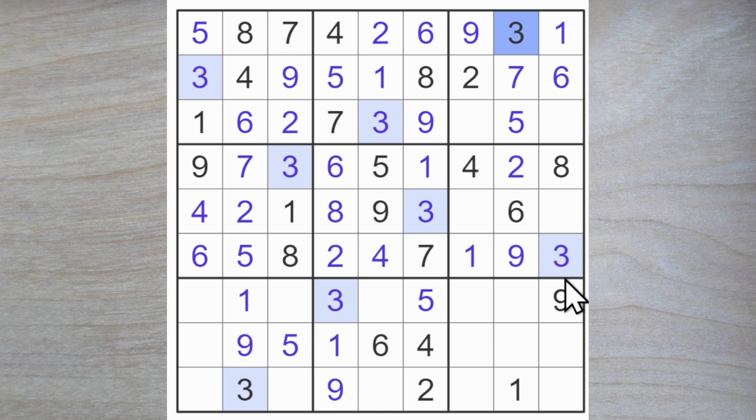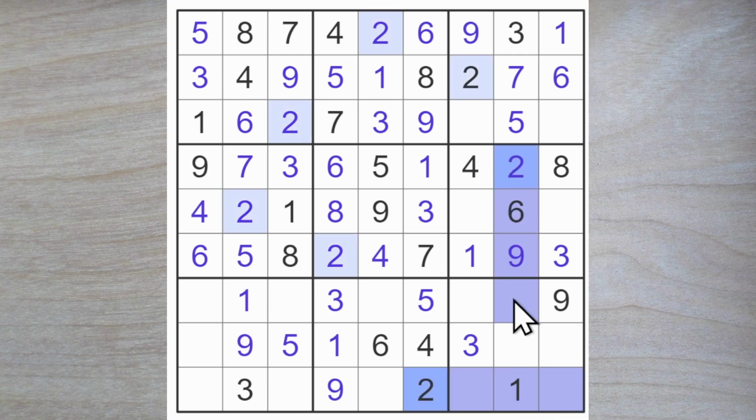We have now 2 3s blocking down. We have a 3 blocking over, and a 3 therefore goes here. 5 and 7 here, not yet ready to be cooked. 7, 8 here. 2, 7, 8 here. So let's begin with this. This is a 2 because we have a 2 blocking over and down and down. And therefore we know that this is a 2, and these are 7, 8.